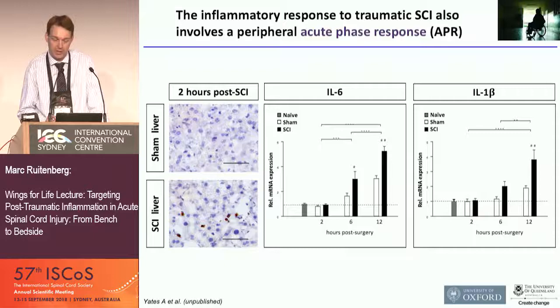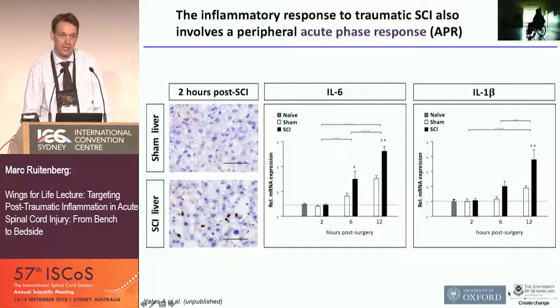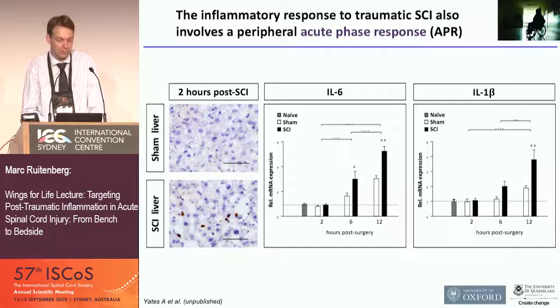So we can see, for example, this is some work that we are doing in collaboration with Dan Anthony's group in Oxford: if you look in the liver, you can see that already 2 hours after an injury, we see neutrophils appearing inside the liver itself. And what these neutrophils are doing is actually driving an acute phase response in the liver. So they're switching on the expression of pro-inflammatory cytokines, interleukin-6 and interleukin-1 beta, for example. So you can see here in the black bars going up.